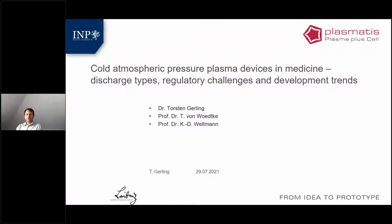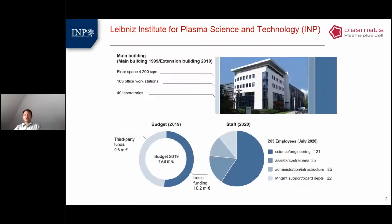I'm here to present our work at the INP and also to give an overview on the literature of it. We ourselves at the INP are a research institution of the Leibniz community in Germany. So we have around 20 million budget and around 200 employees. The tendency is quite well growing. We have a new building being built in our backyard.